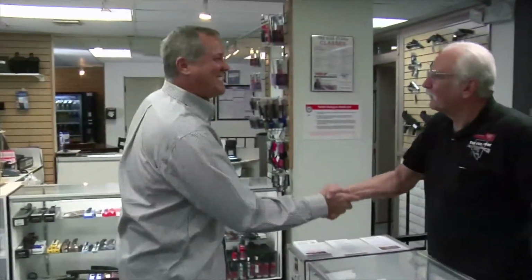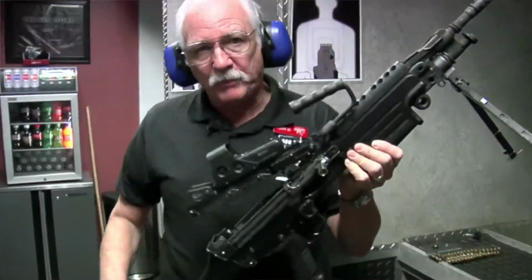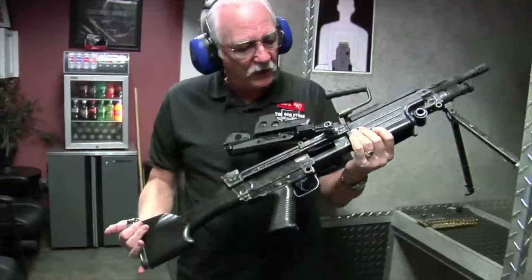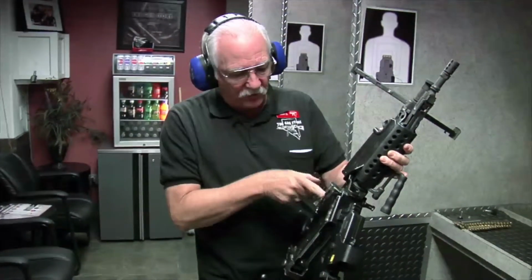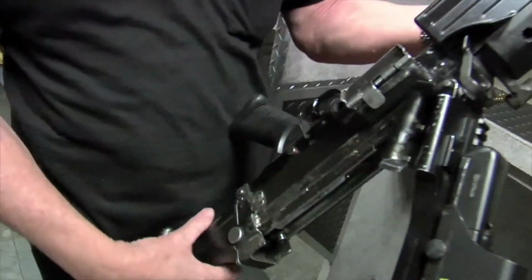Oh, there's my friend Tony. Hey, Chris. How you doing? Good. Welcome to the gun store. This is the M249 SAW, Belgian made, belt fed, 5.56 caliber, same as the M16. When they first designed it, you could shoot either a belt, or if you ran out of belts, you could put an M16 mag in here. You use it either way.